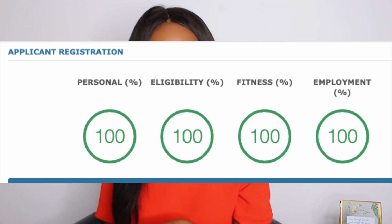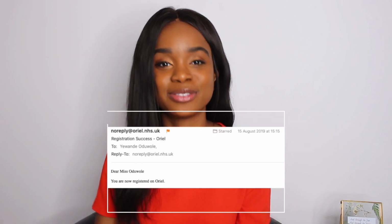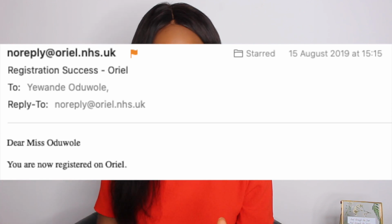I found making an account on Oriel a bit confusing in some parts, so I'll save you guys the trouble and talk you through it. Once you've made your account and filled out all the relevant sections, it should come up with 100% in each section. Once that's done, you can submit your application and send it off. After that's all done, you're going to receive an email to tell you that your registration has been successful. Happy days, we're getting somewhere. Once that's all done, that's the first of many emails you're going to get, by the way.